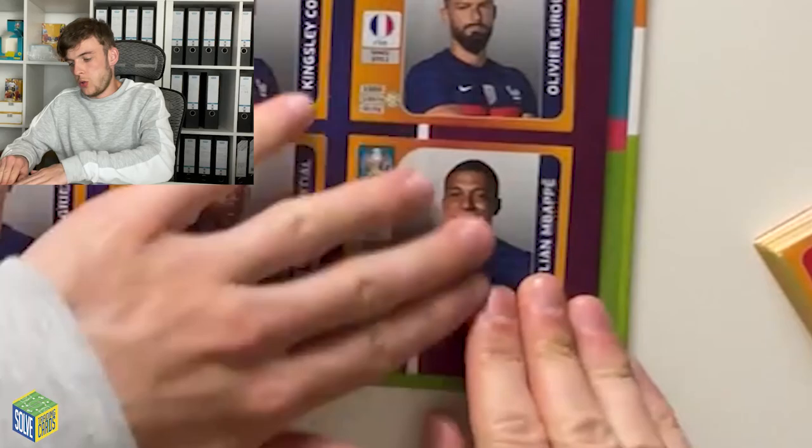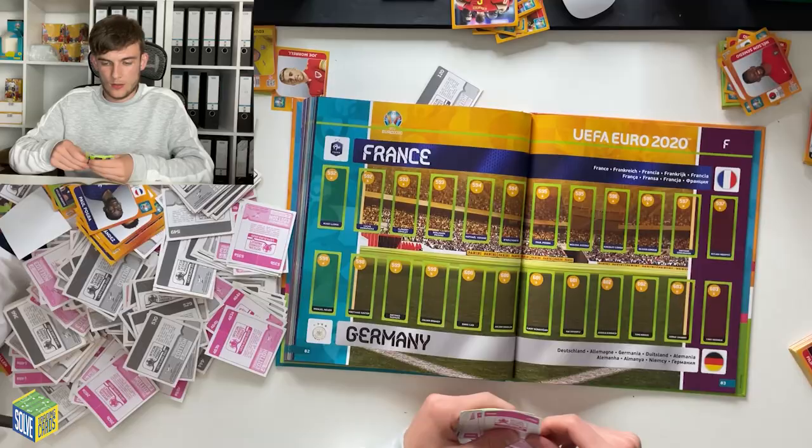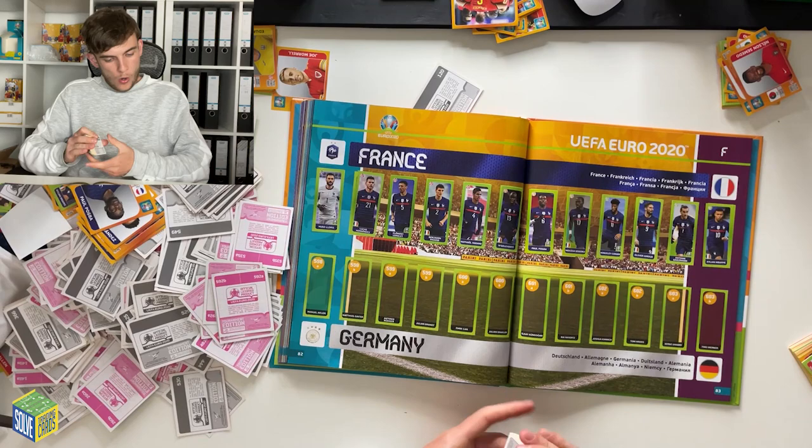Now we are onto the green stickers. That's what we're calling this time, instead of the pink backs. There we go. There are all the France ones done. Now we can start getting on to Germany. Let's get these Germany ones sticking.